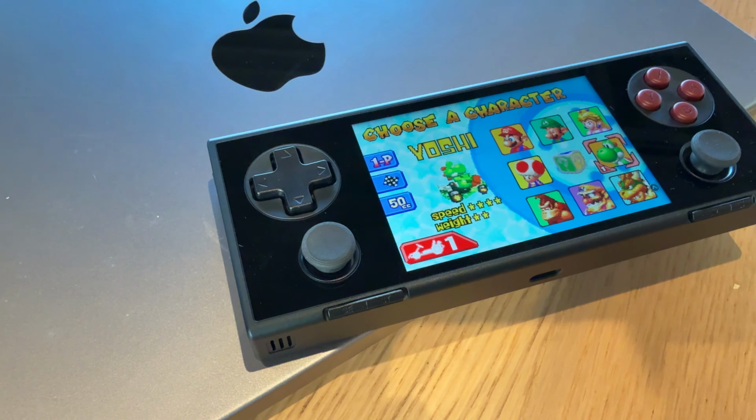That is until AYANEO offer up another one. If you are interested in grabbing one of these, then at time of recording at least, they are still available via Indiegogo, with prices ranging from around $200 to $250, depending on the model that you opt for. Eventually, the handheld should also be available via AYANEO's official site too.